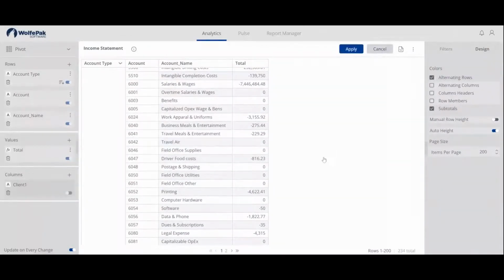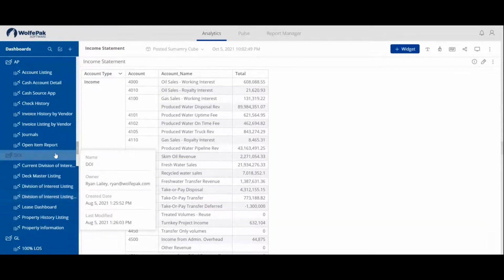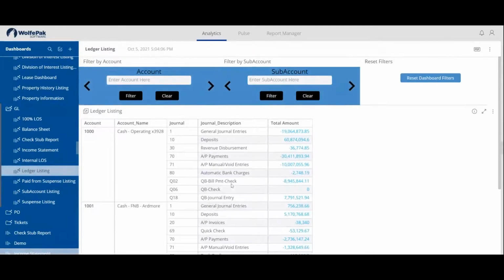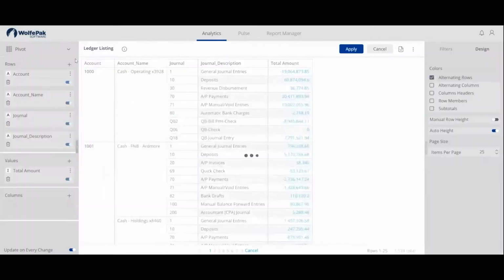Awesome. Okay, I have another question from a longtime WolfePak user who will remain anonymous. Can you pull production dates into its own column in the GM or the GL report? So the short answer is yes. So really, it's about adding that column in. Sorry, which report was that? It's the GL report. Like ledger listing. I was going to say, by the way, everybody that's watching, this is live, unscripted. Yeah. I'm not sure which report you want, but let me take that one and just show you.